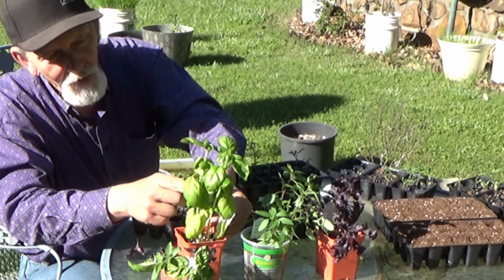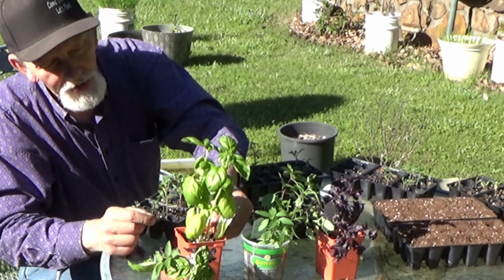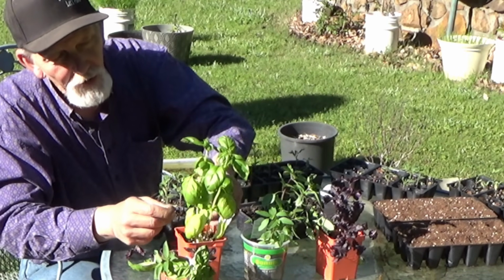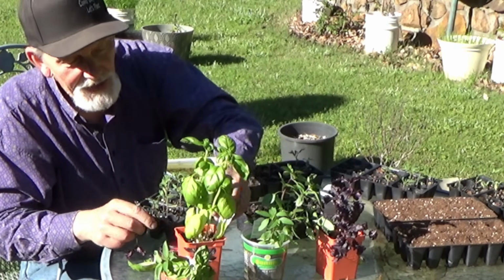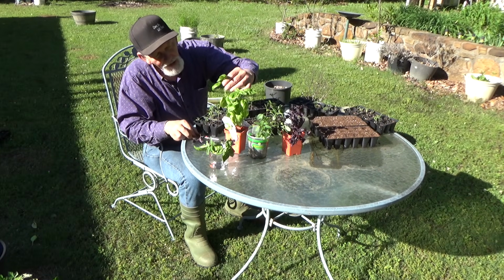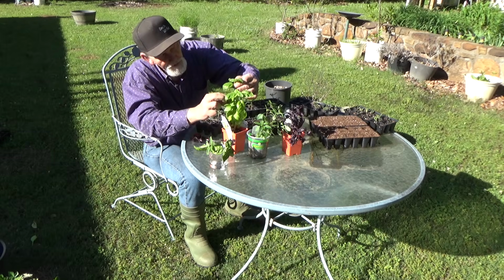Then, as the ones that we've trimmed start to grow a little bit, we'll take them out of this container, we'll tease those roots apart, and we'll put them in separate containers. Now, while I go ahead and do this, let's go ahead and take a look at a couple more of our contributors.